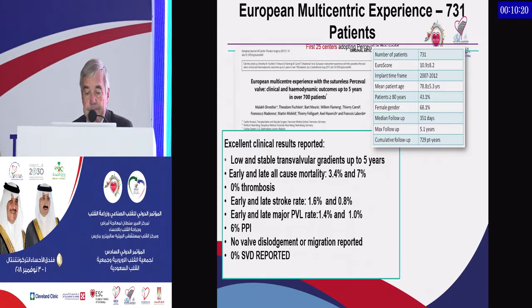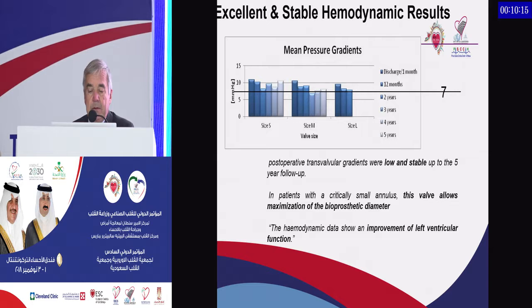With regard to the hemodynamic result, and this is paramount for the small annuli, as you can see here at 5 years, all the gradients were below 10. It showed that with the smallest valve sizes, an equivalent of 21, M 23, L 25. XL did not exist at that time, but XL would exist actually as 27. You see that this represents a real plus in the quality of the post-operative gradients at 5 years.